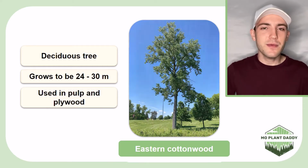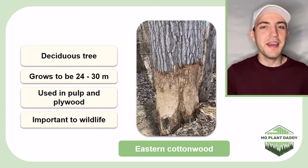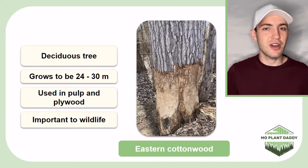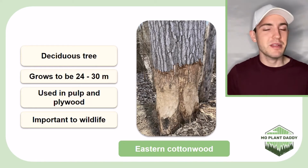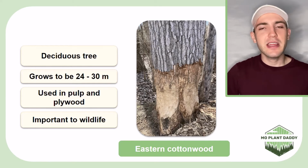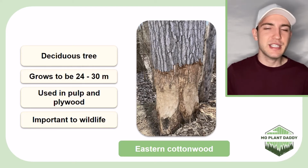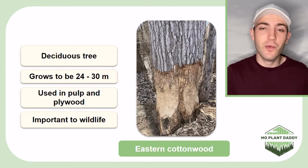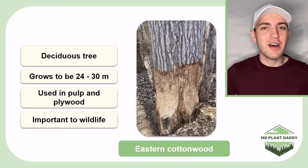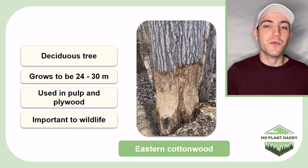Now, eastern cottonwoods are important for wildlife as bald eagles nest in their large branches, and beavers love to use cottonwood trees to build their lodges. Here is a cottonwood tree that has actually been damaged by a beaver. Additionally, the branches of this species provide shelter for aquatic organisms when they snap off and land in the water, which is actually quite often due to the cottonwood's weak wood.